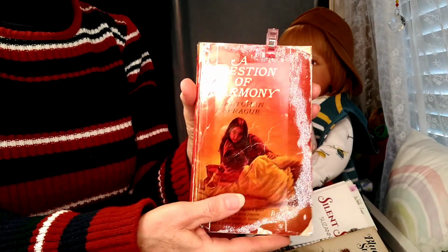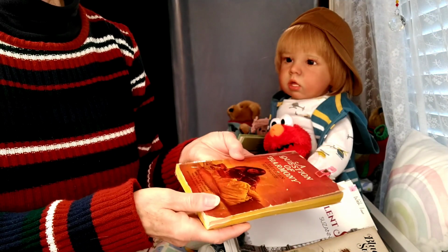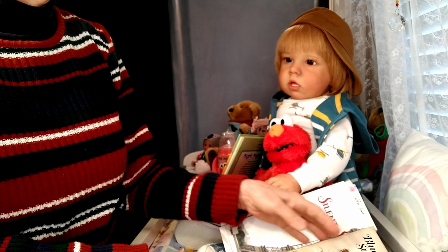And so, yeah, I read this one over and over and over again, even as an adult, just because I love the storyline. It's like a little love story, but there's other things that bubble up in there too.